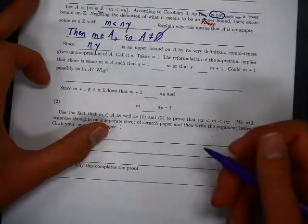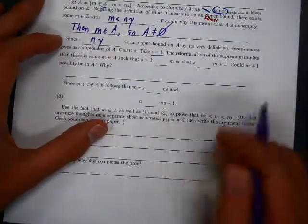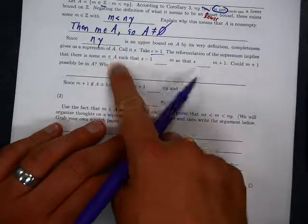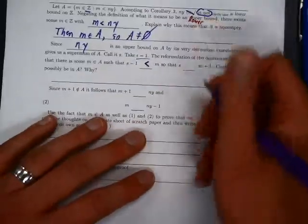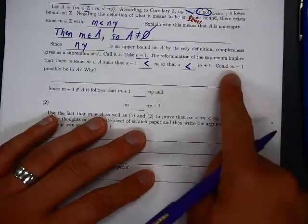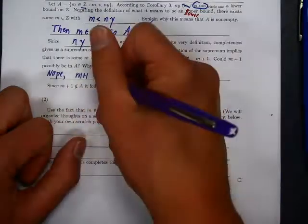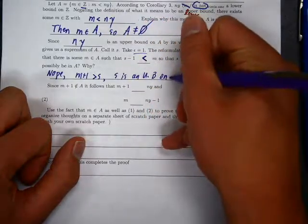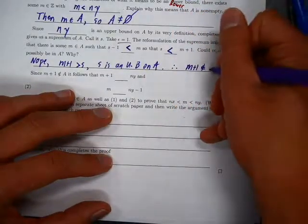Let's call it S. So let's pick a positive number, epsilon equal to 1. By the formulation of the supremum in terms of epsilons, which was referenced in terms of the infimum on the previous page, there must be some m in the natural numbers such that s minus 1 is less than m. But that means that s is less than m plus 1. Could m plus 1 possibly be in the set A? Well, no, it couldn't be. m plus 1 is bigger than s, and s is an upper bound on A, since it's the supremum. Thus, it must be that m plus 1 is not in A.